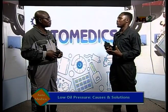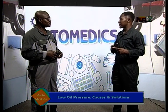But let's look at it from the point of view of maybe not doing the regular service, and what effect it really has on low oil pressure. Well, before not doing the oil service as when due results in that, you will have gotten to a stage where there is sludge buildup that has clogged so many parts of the engine. Now, let me just ask this for the benefit of those who are viewing: what actually causes sludge inside engines?